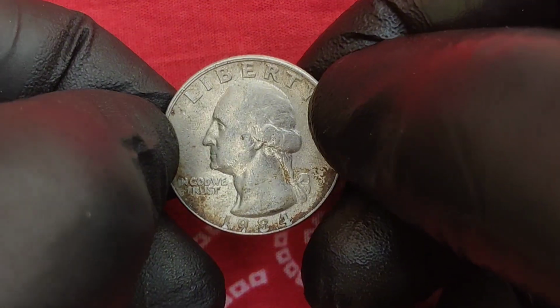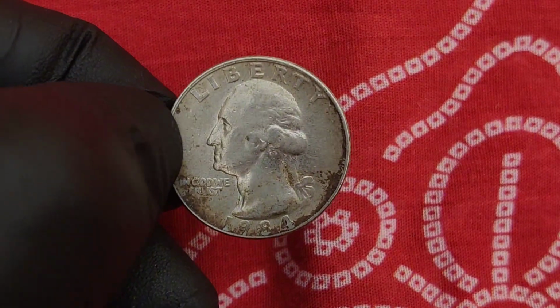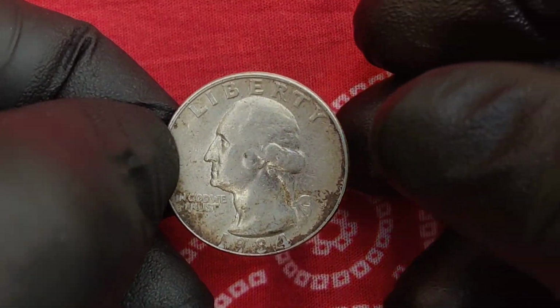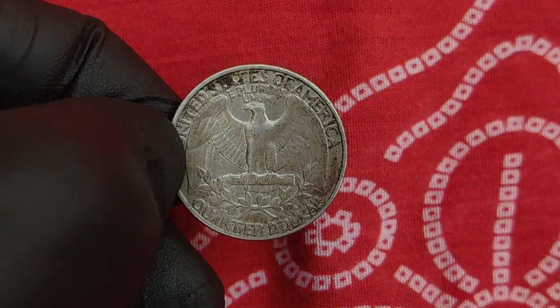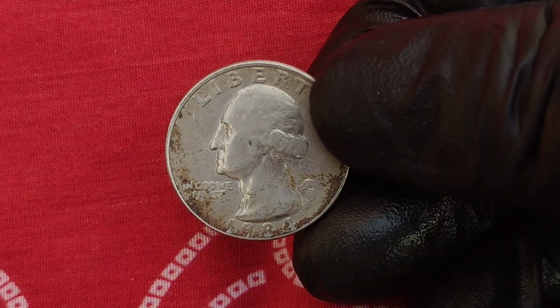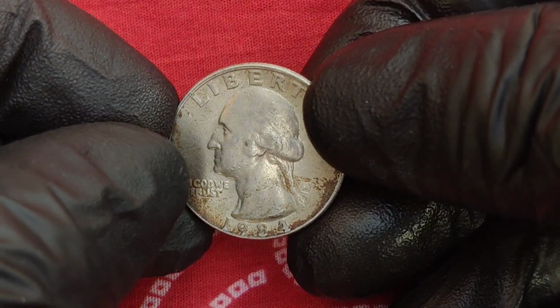The 1984 Washington Quarter came at a time when U.S. coinage had fully transitioned to the copper nickel-clad composition, a sandwich of metals designed for strength, longevity, and cost efficiency. The Philadelphia Mint, where this no mint mark coin was struck, was running nonstop, producing millions of quarters every single day. But sometimes, even the most advanced machines make mistakes.